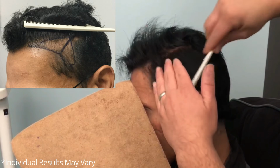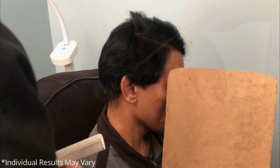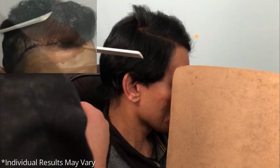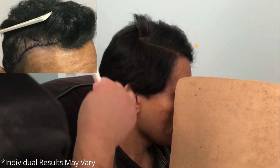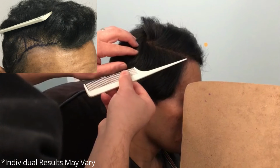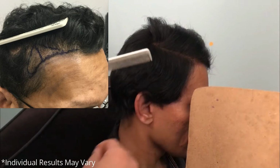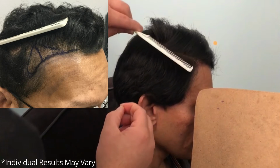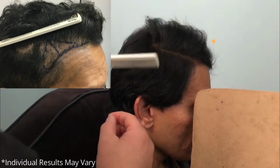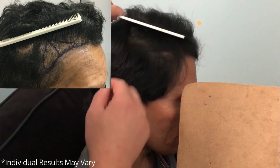You see, even we did the hairs on the top right here, very dense. This is the other side, and you see again very natural angles. Here the angles are going in downward direction, then it gradually changes direction and goes up. And since I'm both left-handed and right-handed, I'm able to create the angles so well, so it looks very, very natural. I'm going to do the comb through again as well over here.